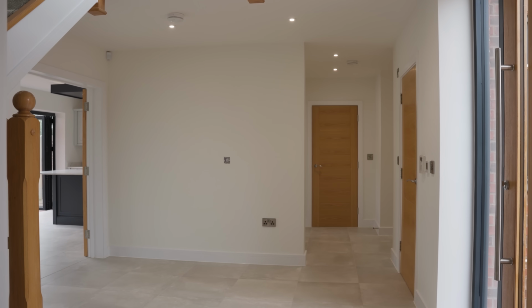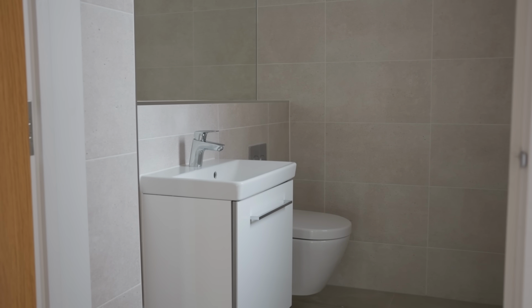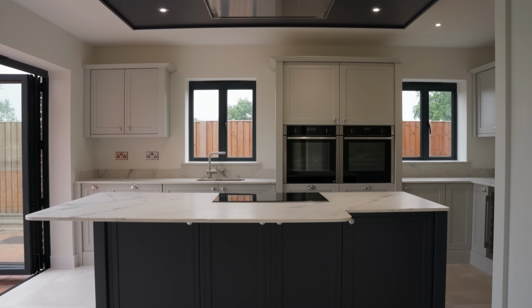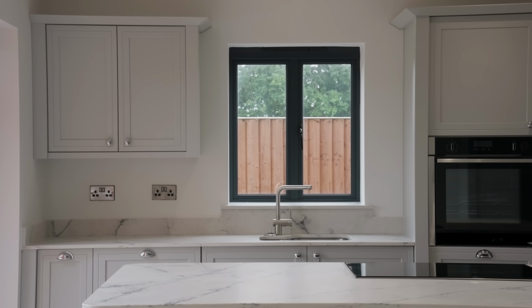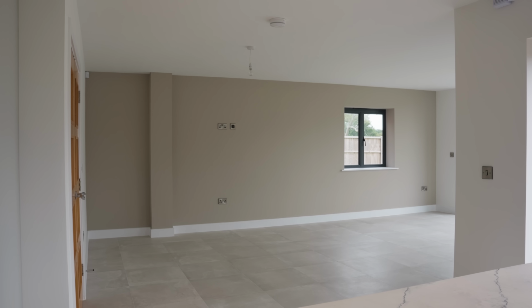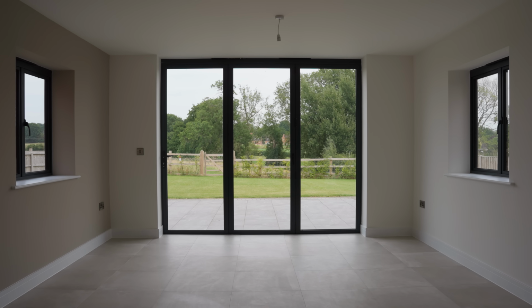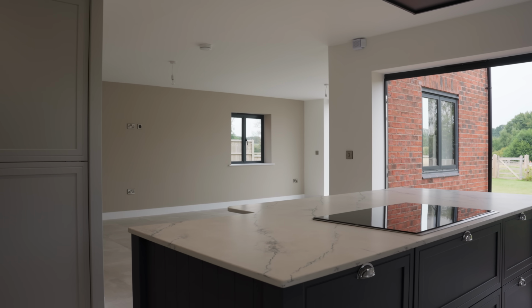As you come in, once again, we have a downstairs guest WC and then straight into the kitchen entertaining space. In the kitchen, we have the same features as in the last plot. So we've got Neff appliances, we've got Franke sinks, but this house type actually has a dual zone kitchen entertainment space. So we have 2 sets of bifolds leading onto 2 sets of patios. So you can host dinner parties, barbecues, all of those things across all of that space in this house type.